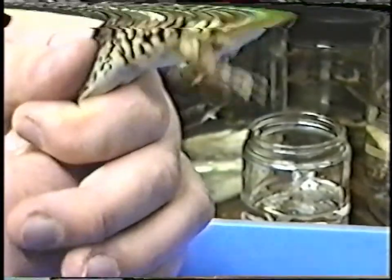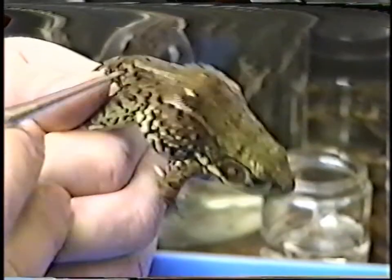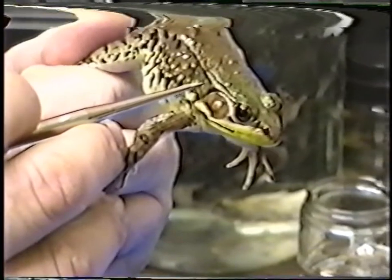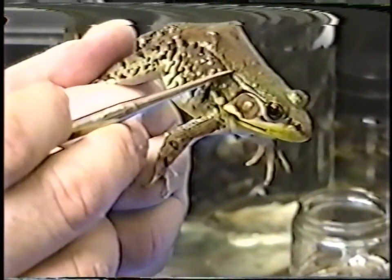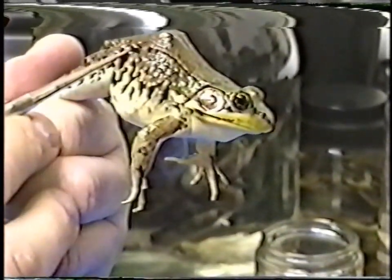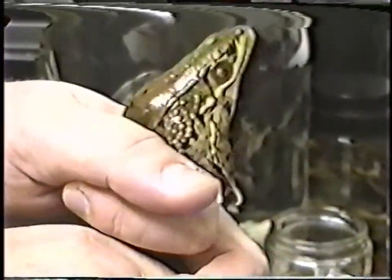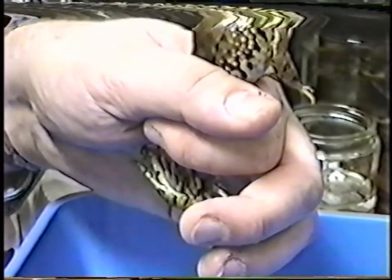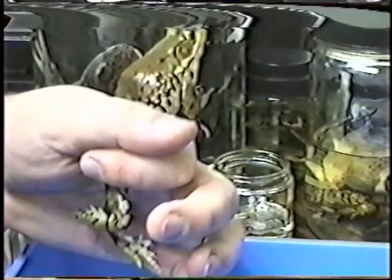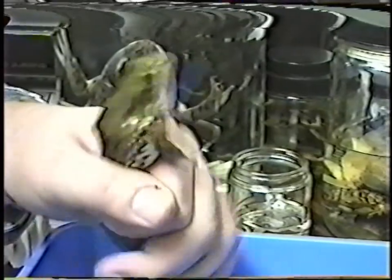The key characteristic for a green frog are these raised folds of skin called dorsolateral folds that occur along the back. You can see that there's also a tympanic fold back here, but unlike the bullfrog, this extends all the way to the groin. The way that I'm holding this frog, by immobilizing its hind legs, is probably the best way to hold a live frog. It doesn't have anything to push off of so that it can jump out of my hands. It can wiggle and struggle, but I really have all of its leverage taken away.